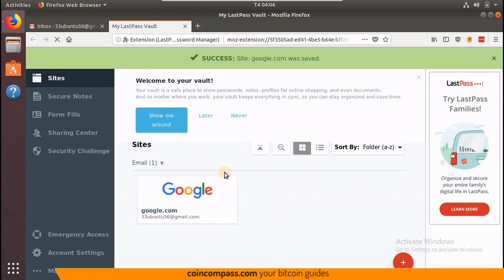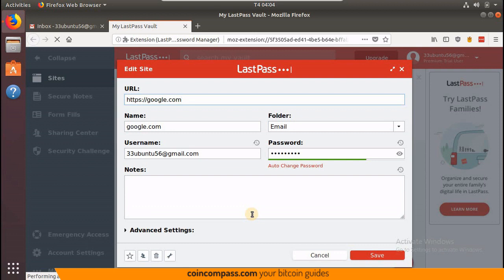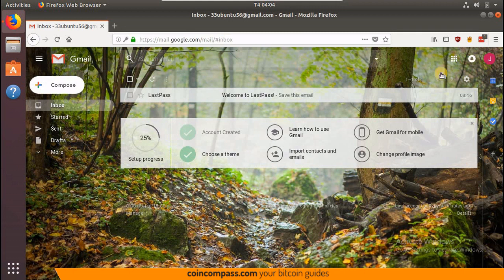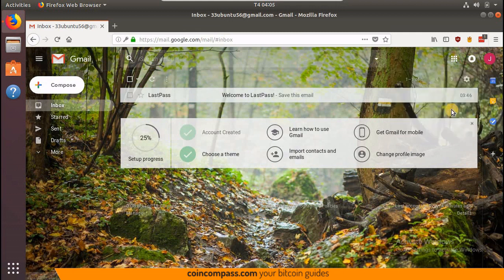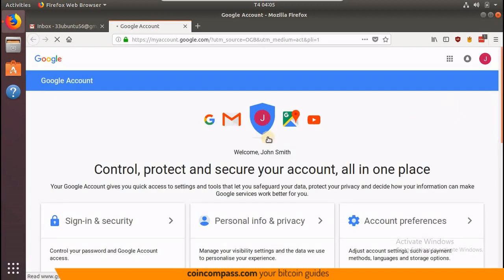Now that's really only half of it. What LastPass has done is saved a password and username that we already know, but it's not long, high entropy, or random. So what we're going to do now is go to our accounts, and of course every site's going to be different. So whether it's your Facebook or your crypto exchange or whatever, you're going to find out the place to change your password.